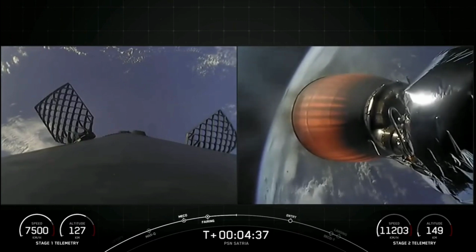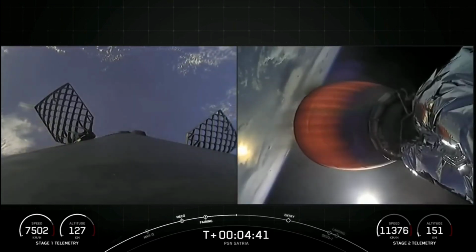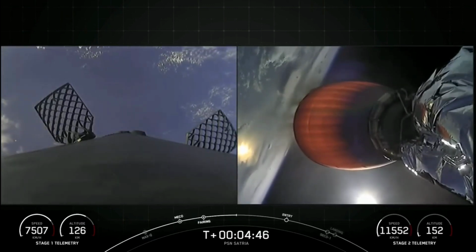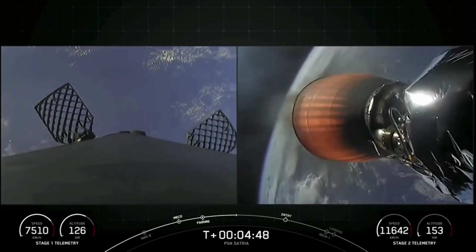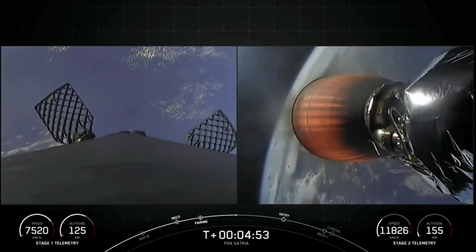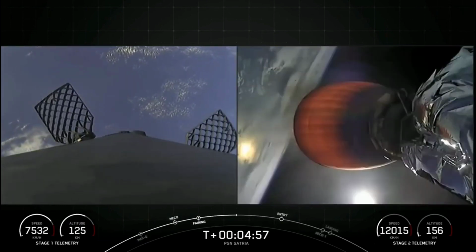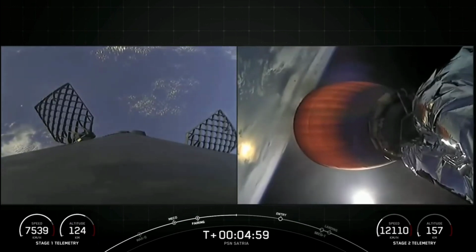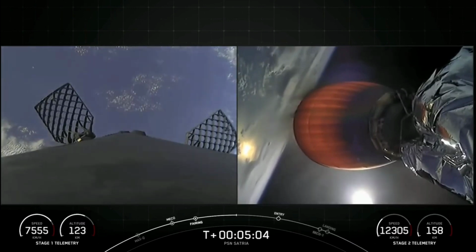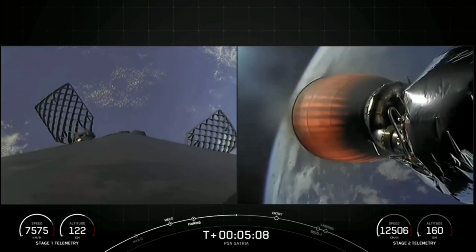You can see 2 of the 4 hypersonic grid fins that are positioned near the base of the interstage on the booster. And stage 1 is currently using nothing but the grid fins for steering as it's returning back to Earth. You can also see those little puffs of gas. Those are nitrogen gas bursts for attitude control, and they also help orient the rocket on its way back down.